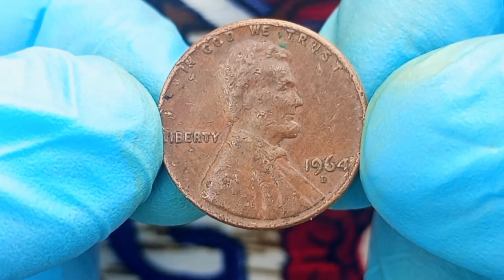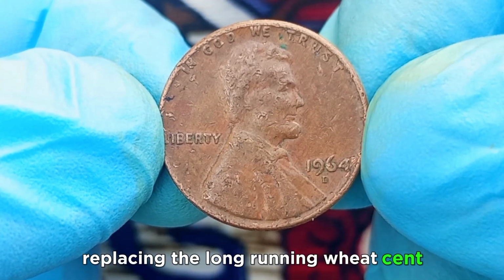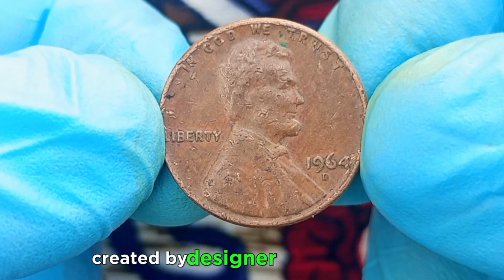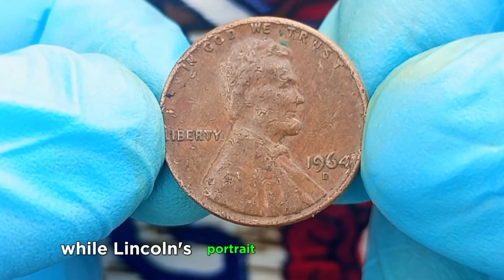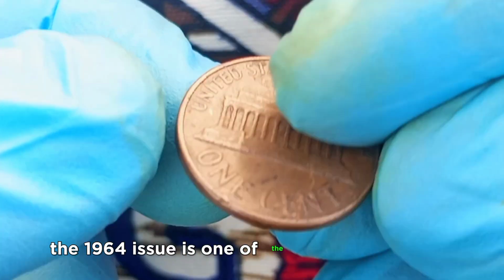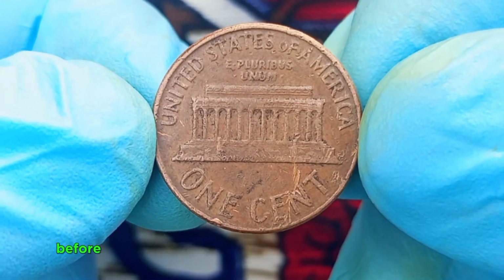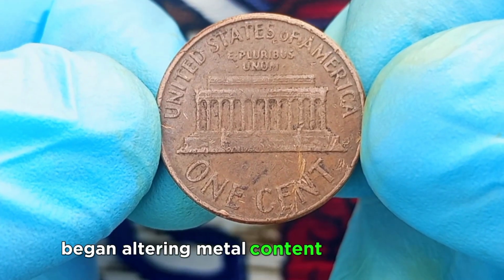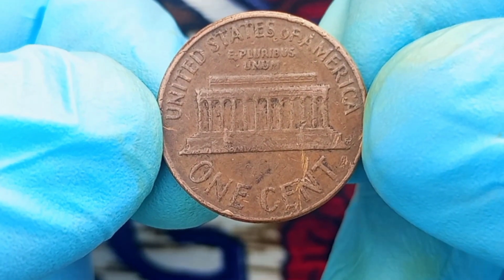Next up, the Lincoln Memorial Cent series was first introduced in 1959 to honor the 150th anniversary of Abraham Lincoln's birth. Replacing the long-running wheat cent, this design features the Lincoln Memorial on the reverse, created by designer Frank Gasparro, while Lincoln's portrait continues to grace the obverse. The 1964 issue is one of the last to contain 90% copper before the Coinage Act changes in the mid-1960s began altering metal content due to rising copper prices.